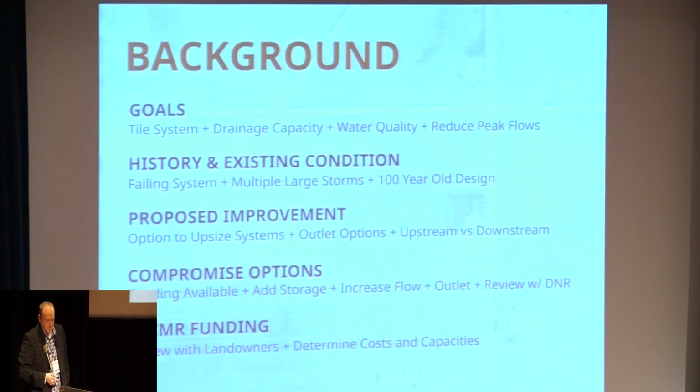So we put together a multi-purpose drainage plan. We didn't call it that at the time, but we looked at the entire watershed, identified areas that we could do water quality storage paired with the drainage improvement. And then we met with agencies in Minnesota. The Minnesota DNR is an important agency in reviewing drainage improvements. They loved the plan. They said, this is what we've been asking for. Got their support.